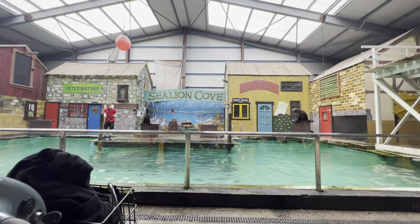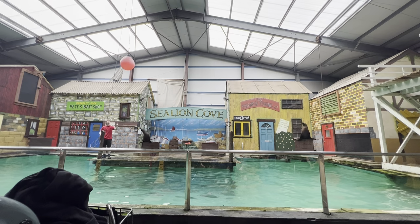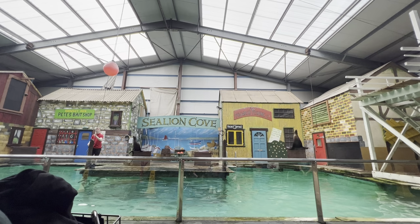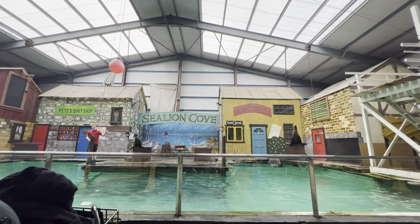But here's the thing. Arthur doesn't start his high ball attempt on top of the tower. He starts where he is now. He's bigger, he's heavier, and he's got a lot higher to jump. So this just shows you guys the amount of power Arthur has in his big old front flippers to push all 21 stone of him up out of the water to try and touch that big ball.